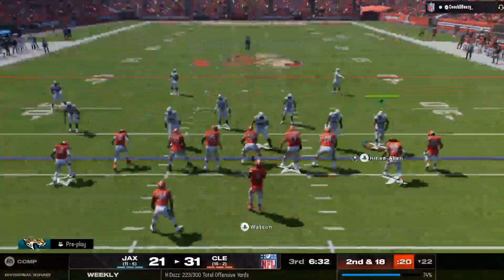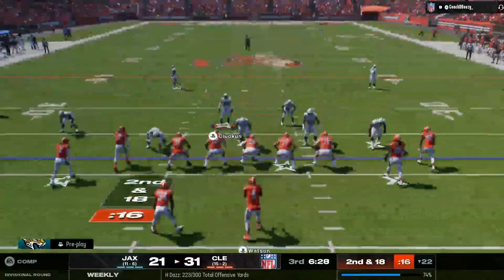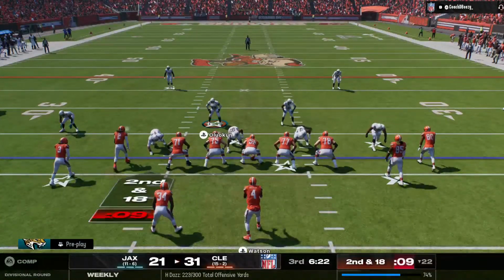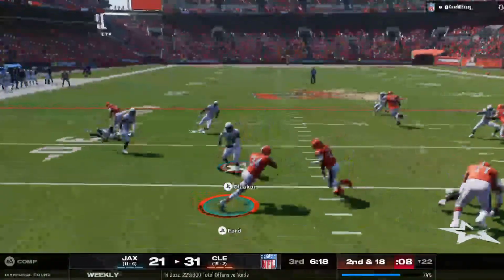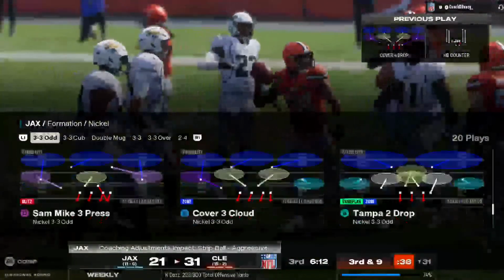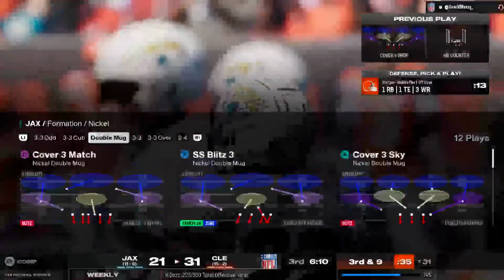So that complicates things a bit here. 18 yards to go now on second down. They run with Ford. Nice run past the 30-yard line there. 9 yards on the gain there, so he got half of it back, and it'll be third down.